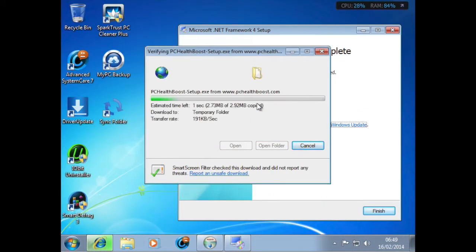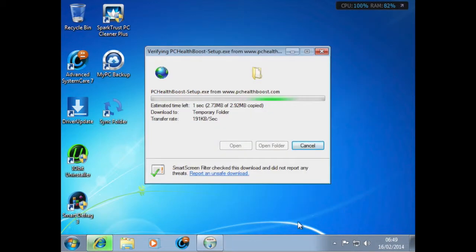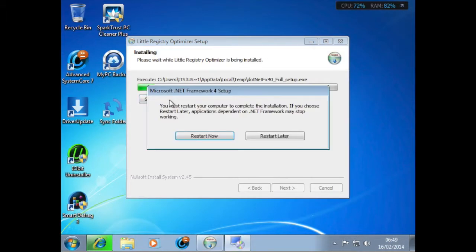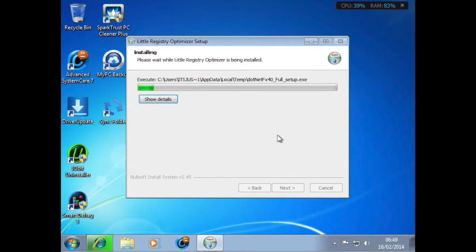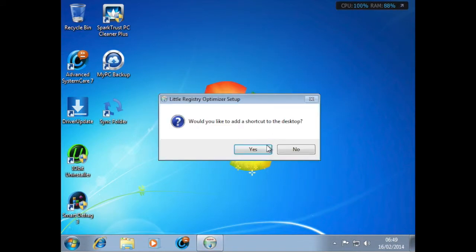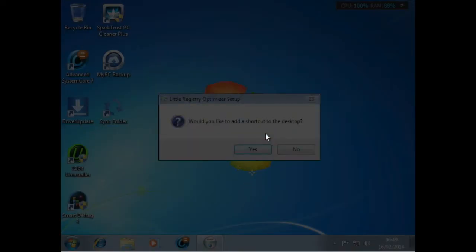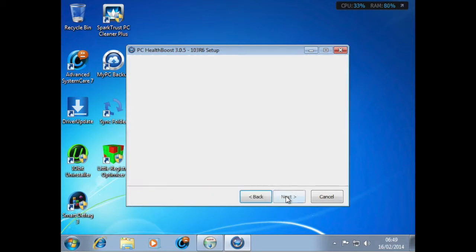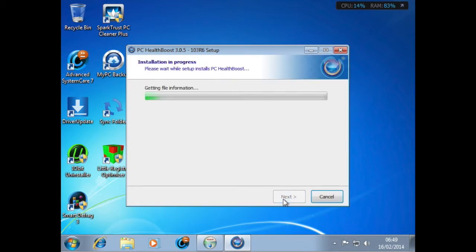Let's run PC Health Boost. That's complete. So this little registry optimizer, restart later. That should try and install now. This is going to install. I will have to restart the machine at some point. PC Health Boost install. Yes. This may take a couple of minutes.